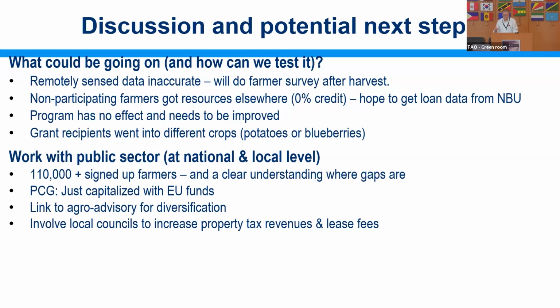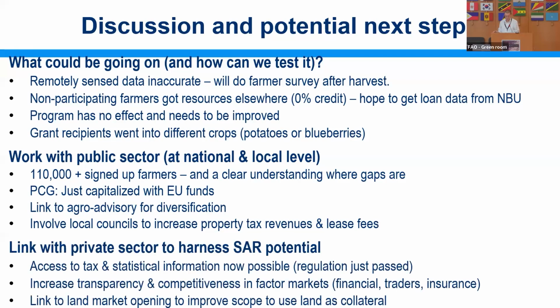So that is something quite interesting, where we can also pick up on agro-advisory services for diversification. The banks, of course, are interested in linking that to both the statistical and the tax information that was submitted by farmers.